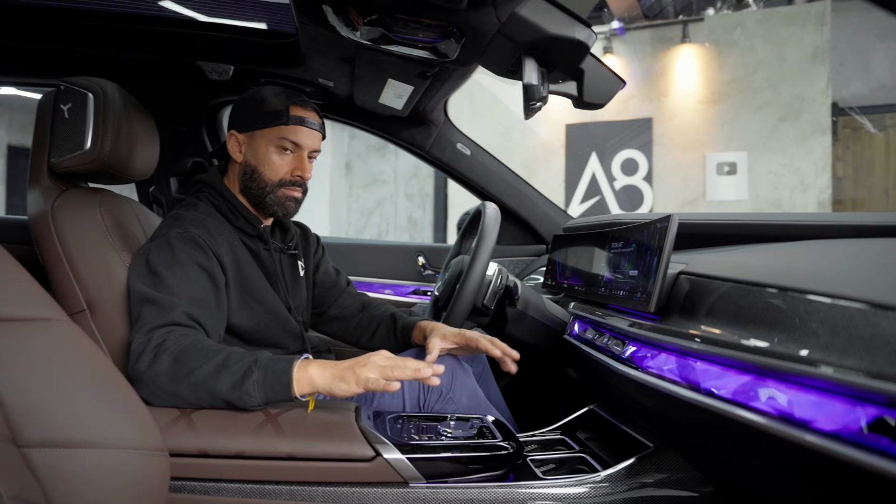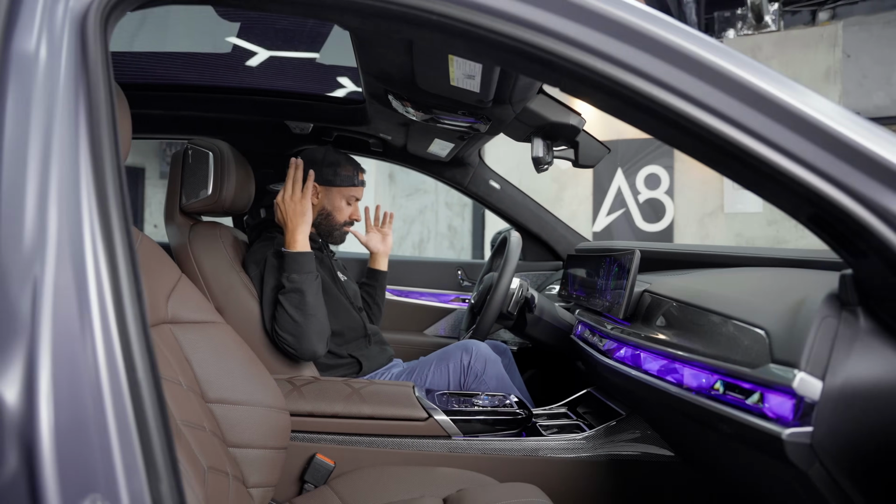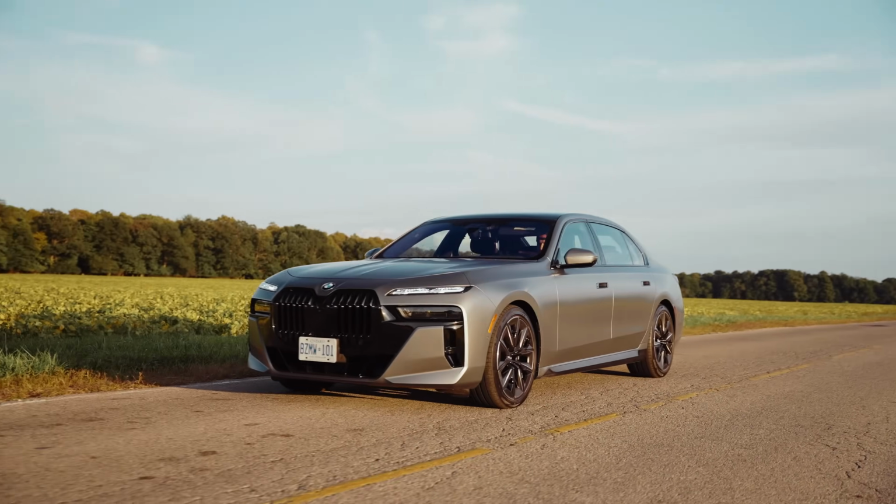My connection with BMW started with the creation of the 18 BMW.